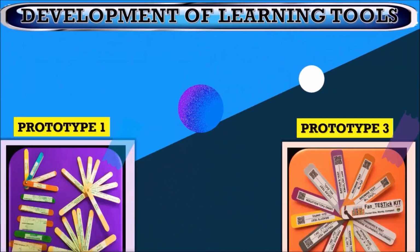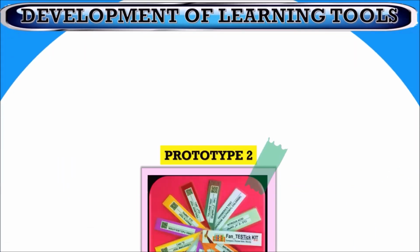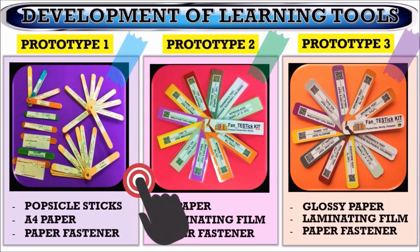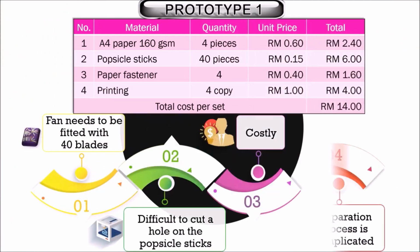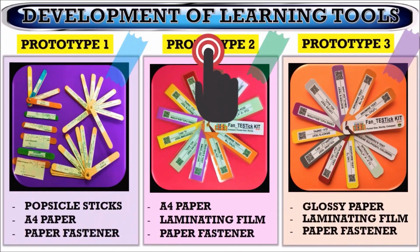Throughout our study, we have successfully developed 3 prototypes. Prototype 1, Prototype 2, and Prototype 3. For Prototype 1, 2 sets are needed to fit the total of 11 chemical tests. The preparation of the fan was not cost-effective. It is time-consuming to prepare a complete set. Therefore, production of Prototype 2 as a replacement of Prototype 1 was planned.